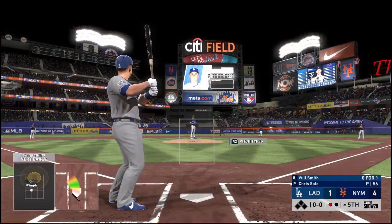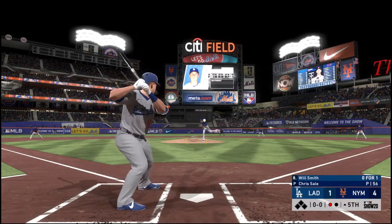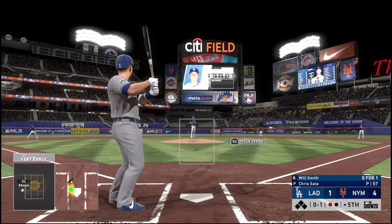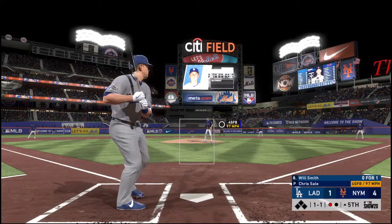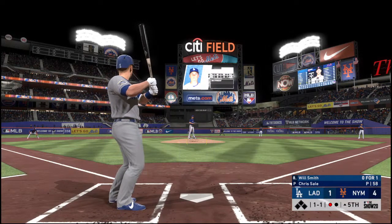Digging in for his second at-bat, Will Smith. He's 0 for 1 thus far. Tried to check it, and it's 0-1. Smith, a Kentucky-born ball player. He's in his rookie year here at the big league level. That misses wide. 1 ball and 1 strike. The 1-1.